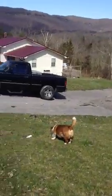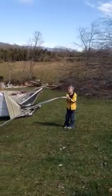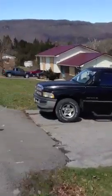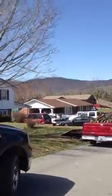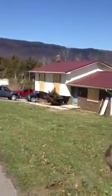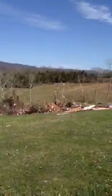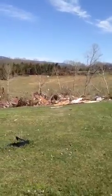All right, baby, come on. There's a piece of the house. I got pictures. Put it down. There's insulation and everything in the trees right down there. It's just riddled with insulation.